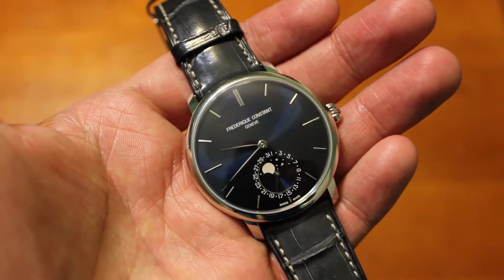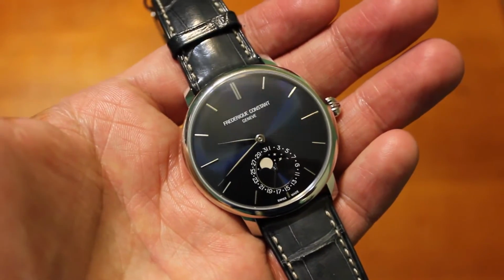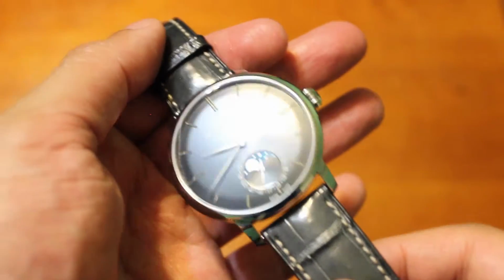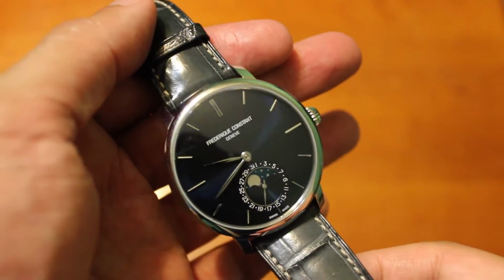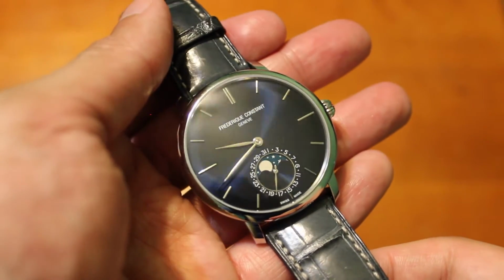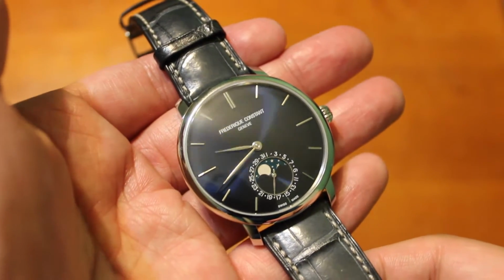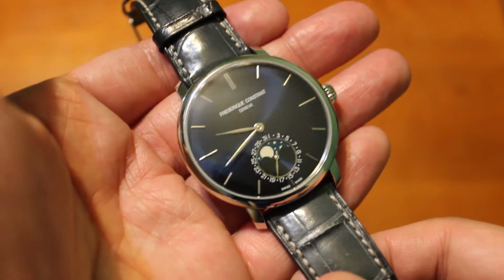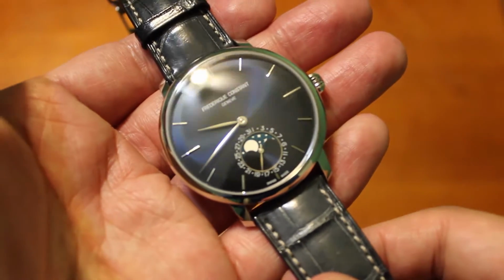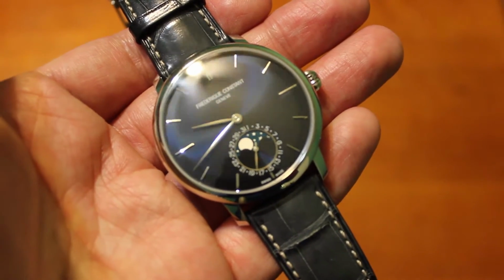Here it is, a view of the Frederique Constant Slimline Moonphase. So I think earlier in the video I might have said Classics, so I'm not going to edit that out, but it is the Slimline Moonphase. I believe they call it the FC705N4S6, because we've got to have long alphanumeric codes for the watches. But specifically, if you can see, the big thing that drew me to it more than anything is that we've got the nice blue dial on this version.